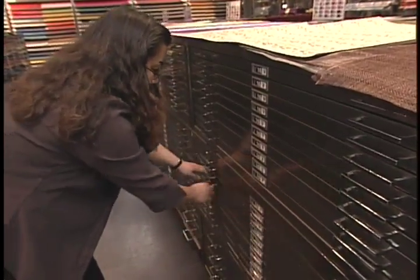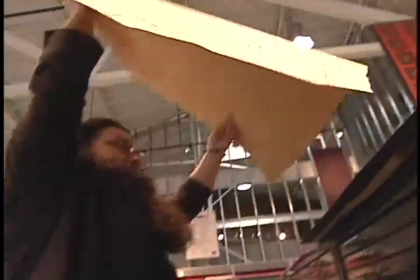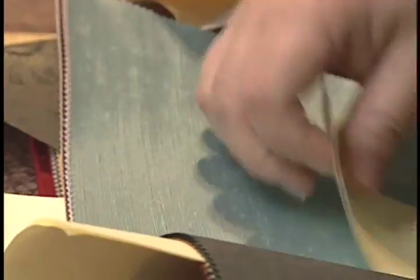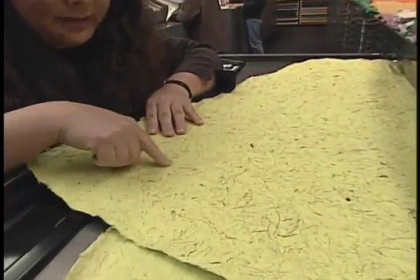A lot of times when I'm starting a book, it starts with the words. But sometimes I'll go to the paper store and look at materials, and there's something about the combination of colors or textures or surfaces that really help unlock an idea for me. This is the perfect thing because not only does it have a nice mid-range color, but it also has a very subtle texture. And I really like this texture with these little bits of fiber running through the paper.